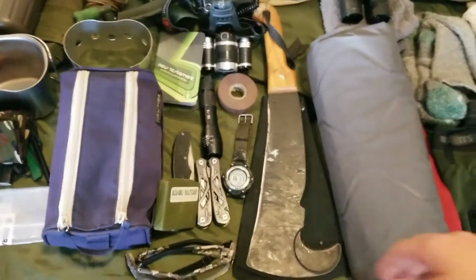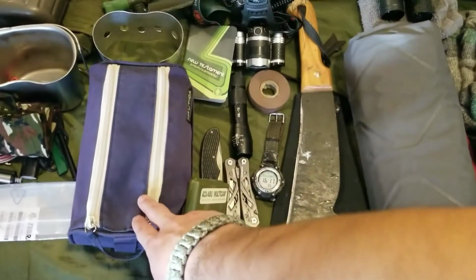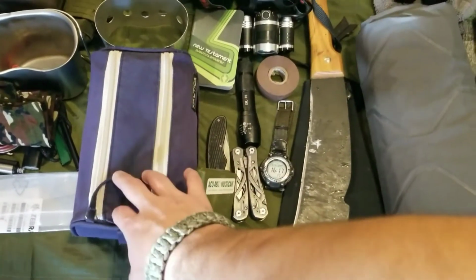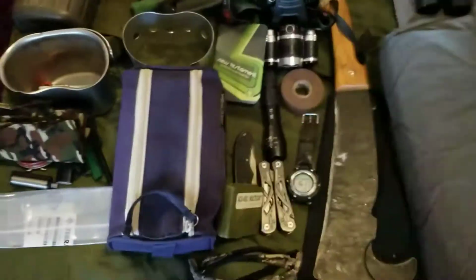Moving on, we have my toiletry kit. I don't want to open it up right now, but I'll link that up here in just a second so that we can see what's inside.